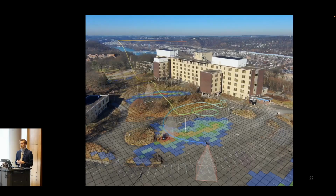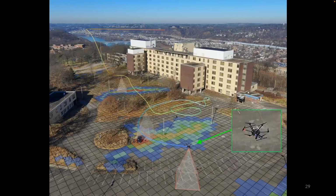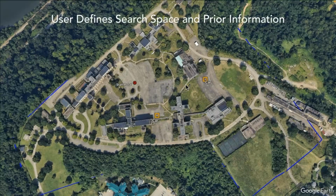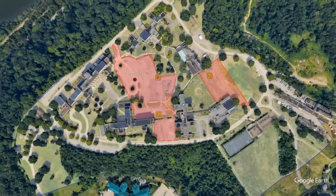We tested our method on a hex rotor where we're trying to map the location of cars in the space. Here you see a visualization of a prior where the color represents uncertainty, and the hex rotor plans paths throughout this space to reduce that uncertainty of car locations. In setting up this situation for the planner, we're able to define a search boundary and any sort of prior information we have about car locations. You could include the parking lot areas or specific spots we think a car might be. And this is given to the planner as its initial belief map.